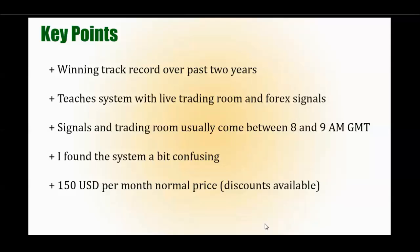And also the service in terms of its cost is $150 per month. That's the normal price. I got a discount where it was $100 for the first month and then $50 for each additional month. I have links to that below. I don't know if those links will still be available, but that was the price I paid, and we'll take a closer look at how that works out with the signals and see what it really costs.